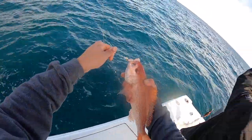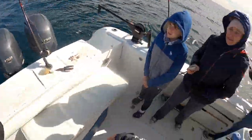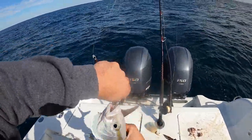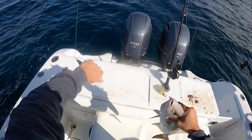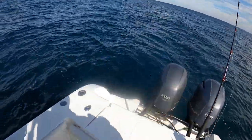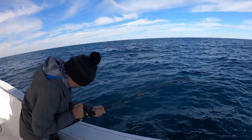See whether or not I keep them. He's gonna catch about 50 more. I think it will be okay. Yeah. They're fun. Do they fight like red snapper? They fight a little harder. Yeah. They are bruisers. The creator of many arm cramps. Beeliners are on fire.